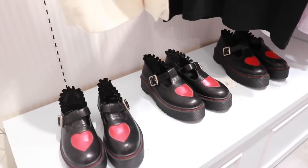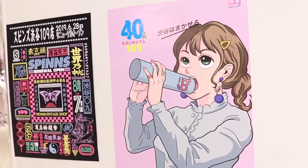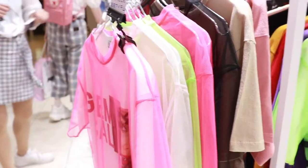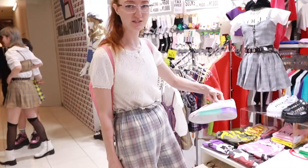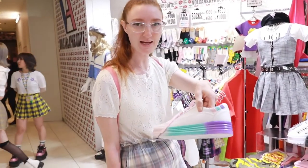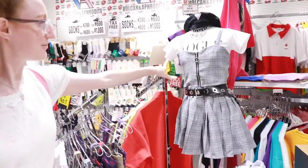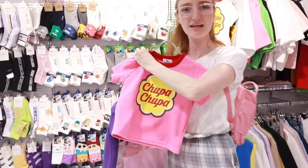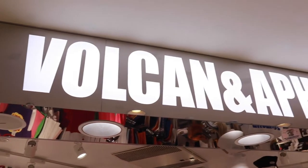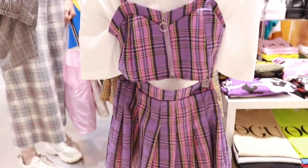They remind me of, what's that brand that did that? Lazio? Yeah, Lazio from Doc Martens or something. Oh. So fun. Like that outfit with the necklace and with the hat and everything, that's awesome. Pink one too. Vulcan and Aphrodite. That would be really cool. How much is the set out?